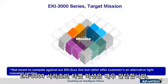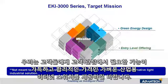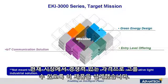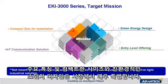Our EKI-3000 series target mission is pretty simple. We want to offer our customers a light industrial switch that is feature-filled in terms of what the customer needs, but also provided at a price point that would make sense for companies that may be using commercial-grade switches and want to upgrade but still stay within a set budget. We designed these units with features that make it easy for an engineer or end user to select our product at a price that's competitive to what is currently on the market. The compact size, the green energy design that I mentioned earlier, and also the communication and entry-level offering are key features that make these switches very unique for the market.